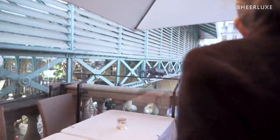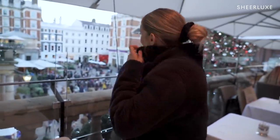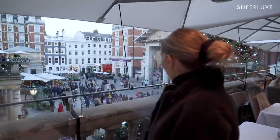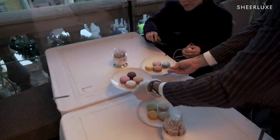Well, here we go. This is a way to cap it off, isn't it? Dinner and a show. Charlotte, where are we now? We're upstairs at Ladurée. We've got the most beautiful view over the piazza and the tree, and we're going to try some macarons. I've probably eaten my body weight in Ladurée macarons, but you've never had one. I've never had one, no. Which blows my mind. So you're going to love it. Oh, my God. Thank you so much.